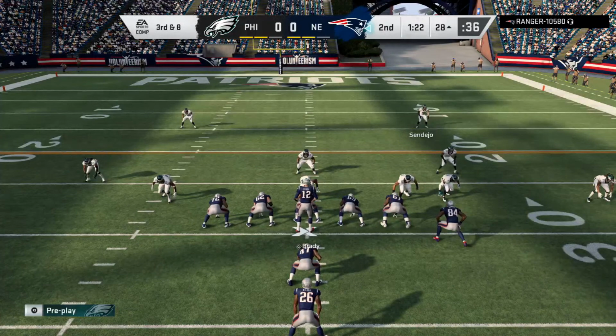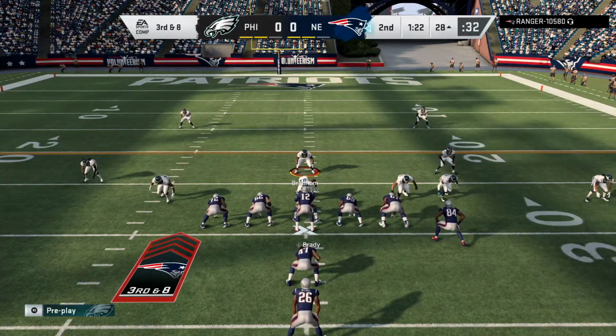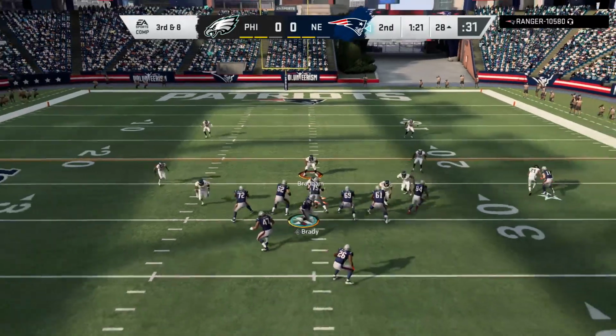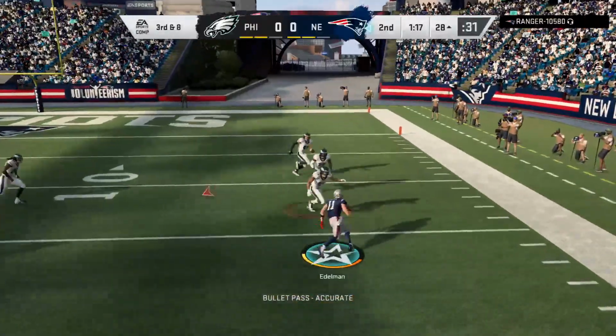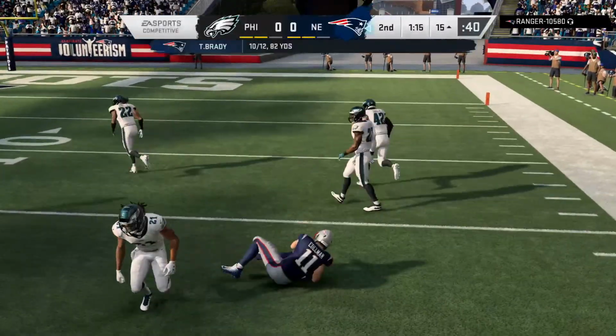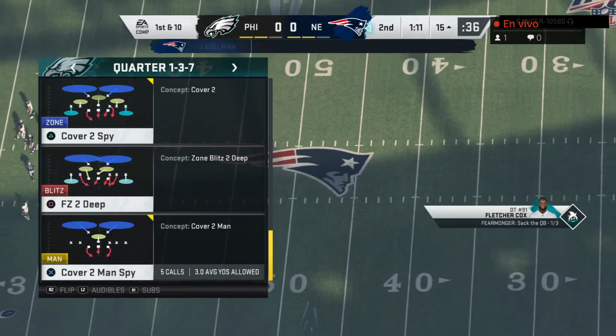Seventh play of the drive forthcoming on 3rd and 8. Now Brady. And he'll have his man. That's Edelman, and he has another first down as they'll get the ball down to the Eagles' 15-yard line.